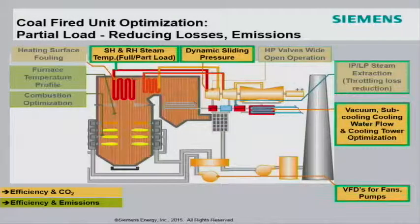We have the intelligent soot blowing solutions. They've been around for quite a while. They work in conjunction with the other optimization solutions, and obviously these have to work even while increasing the load ramps and reducing the minimum load. We have the steam temperature control optimizers as well.